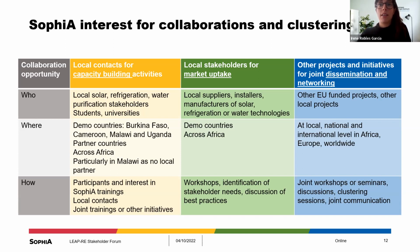And we can envision making potential joint trainings or other initiatives, and discussing with the local contacts, and then participating in our activities. Regarding the market uptake, also local suppliers, installers, and manufacturers of solar refrigeration and water technologies in the demo countries, but across Africa, and activities such as workshops, identification of the stakeholder needs, and discussing best practices would be something very interesting for the project.